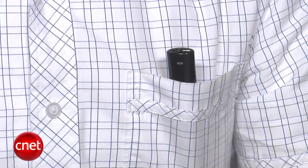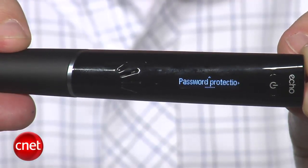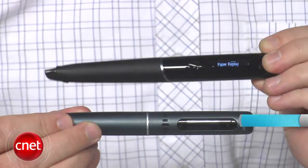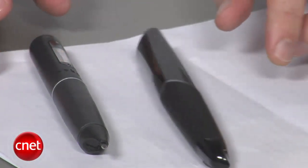Finally, remember, it's a pen. People tend to lose pens. The Echo can be personalized with the name and the content can be password protected, but ultimately if you tend to lose pens, this isn't the way to go. That said, on its merits as a pen alone, the Echo should satisfy those who are picky about those kinds of things. Compared with the first generation model called the Pulse, the Echo has a lighter, more tapered design with better balance and a flat edge that keeps it from rolling off tables.